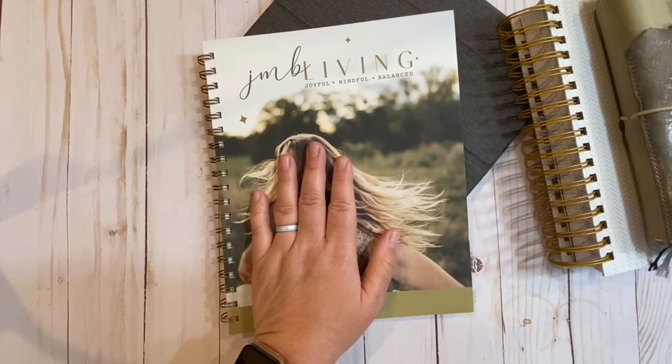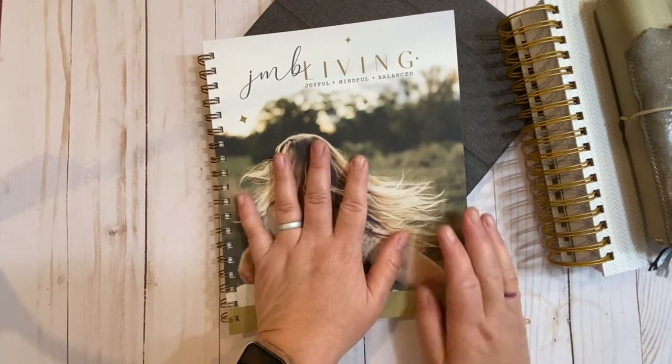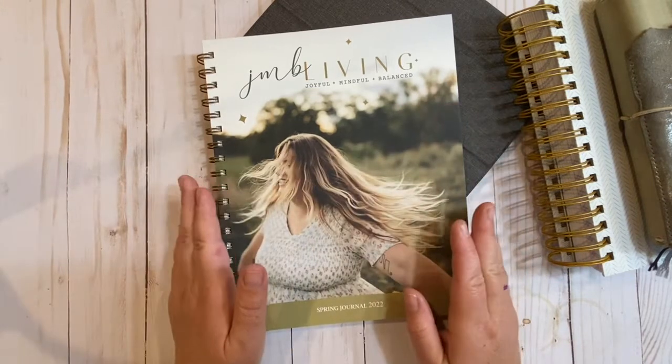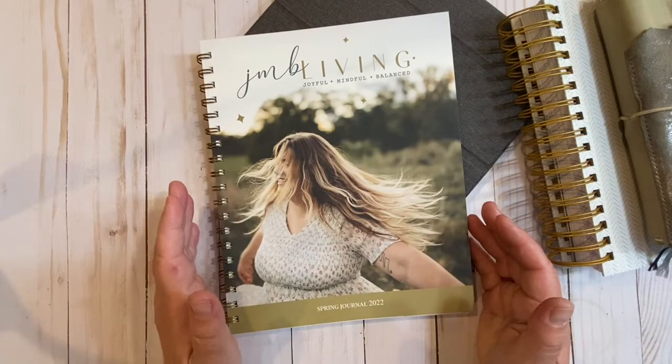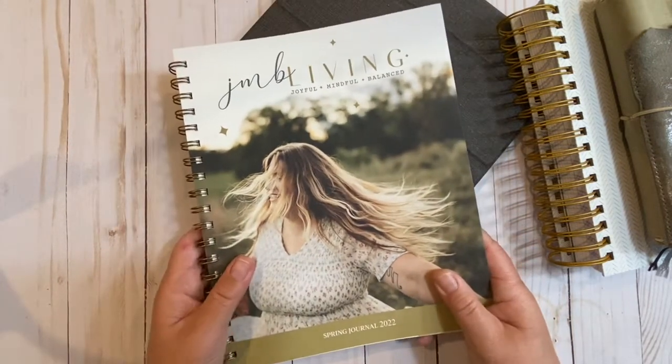So this is going to go back onto my nightstand with a beautiful pen, and that is going to be my new routine. I have been using it quite a bit, I've just not been very consistent. So this is also in my stack.